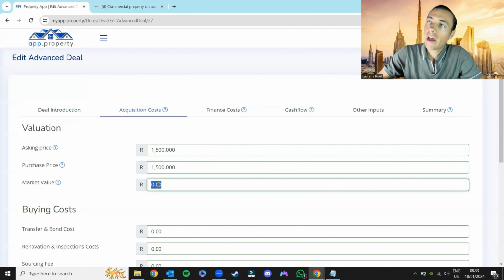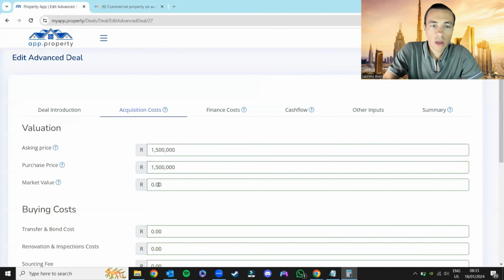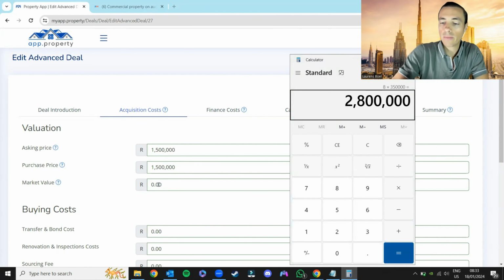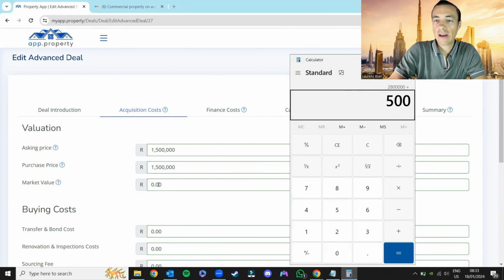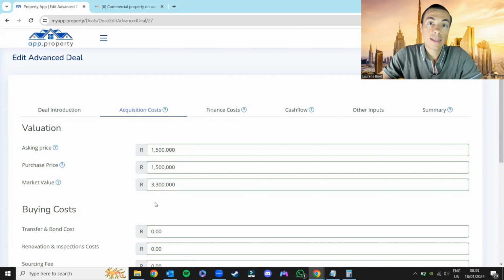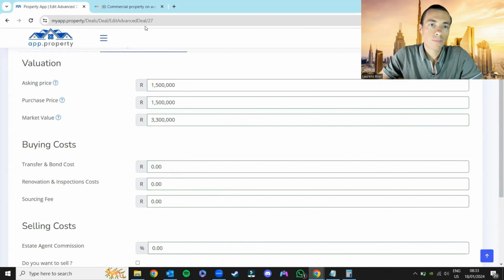And I think the market value, once you turn this building around, you're probably working on, let's say the 8 flats are worth about 350, and then plus the retail stores is another 500. So you're probably working on a valuation of about 3.3 million. If you were to clean it out, fully let it, it could be a good deal.